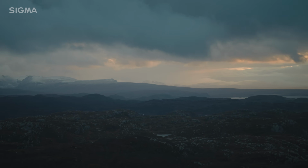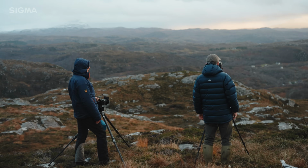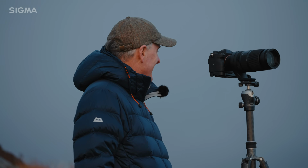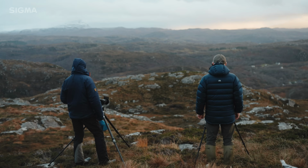Look at this sky here, Colin. Look at that. I mean, that's a picture too, isn't it? Maybe, Joe, I wouldn't bring you anywhere bad. There's nowhere bad in northern Scotland. It's all good. It's all good.